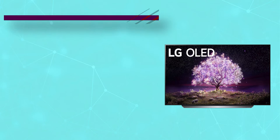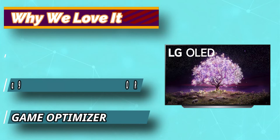Self-lit pixels emit their own light for perfect black, intense color and stunning picture, paired with our best processor for even better picture quality. Only on OLED.